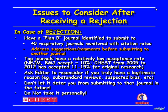Top journals have a relatively low acceptance rate. New England Journal of Medicine and the BMJ accept about 10%. CHEST, as I have said, from 2005 to the present, has accepted between 11 and 15% for original research.